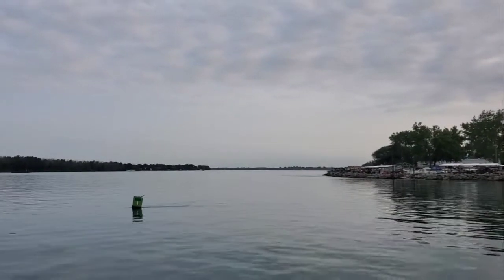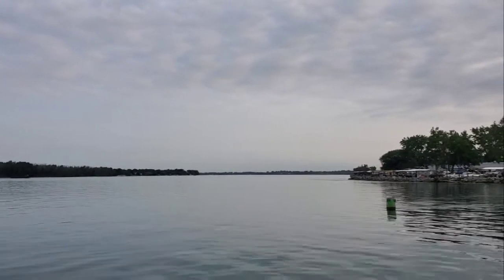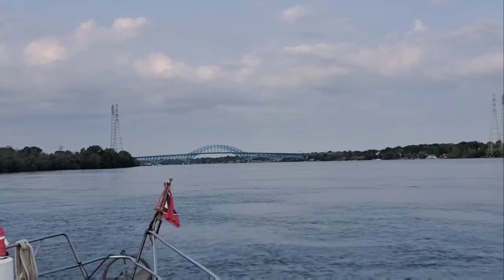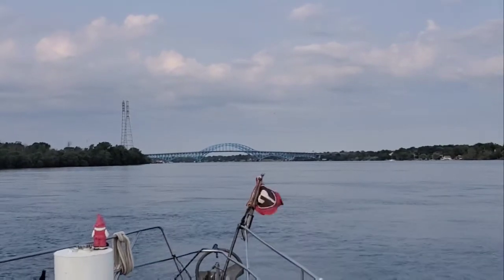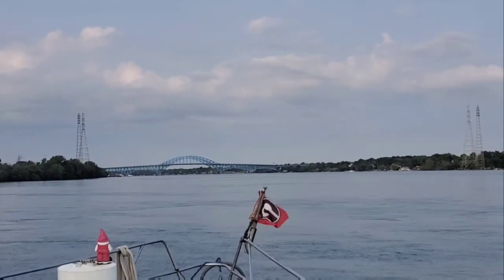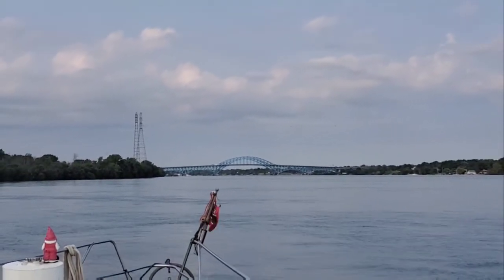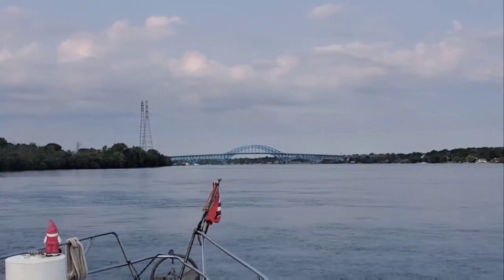This is the Niagara River, and that direction goes to Niagara Falls. And we are headed south this way. That bridge is the South Grand Island Bridge, and we'll be going under it in 10 or 15 minutes. That's how slow we go. All right, and we have one last lock in about an hour, a little less than an hour. And then we'll be in Lake Erie.